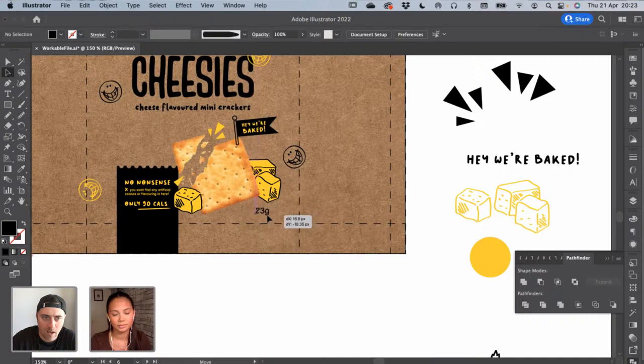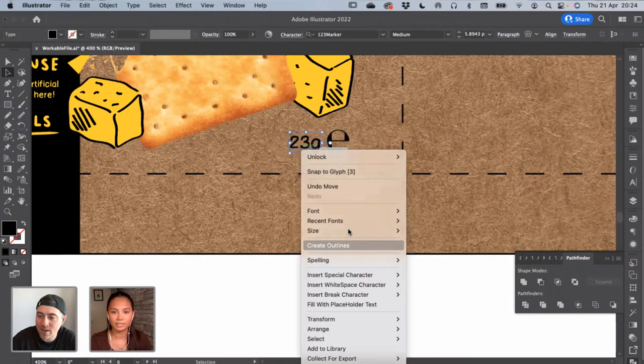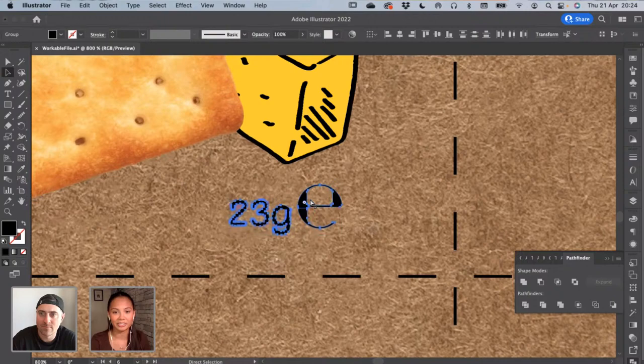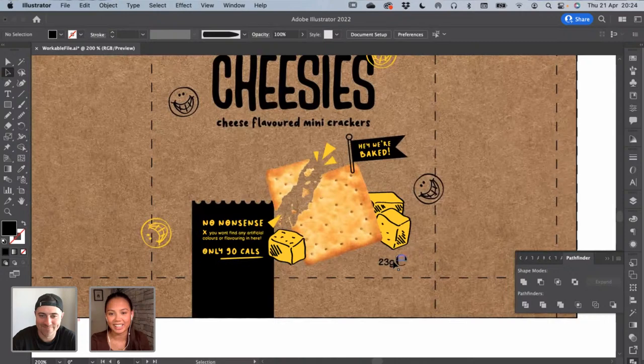How much content do you typically need to have on each package? For the cheesies? Yeah, explain it to me and the audience who may have never done cracker packaging before, how much weight, nutrition, all that kind of stuff. I guess if it's a real project, then you would have to rely on the client to give you everything, because you're not going to know everything about every line of business and every product line. So you would need to ask the client for all of that. And obviously there's a lot of legal stuff that you don't want to be dealing with. So you have to ask them for everything.